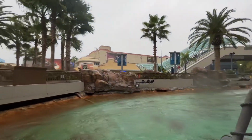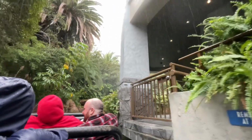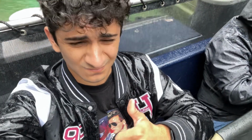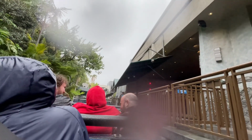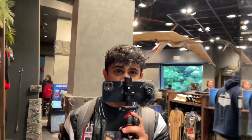Gosh, and it's raining so hard. With the rain simultaneously, it felt like we had the water cannons again. It's raining so hard, and we're just stuck under the rain right now. I think this is the most wet I've ever been from the Jurassic World ride.